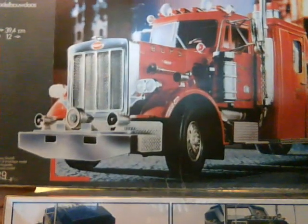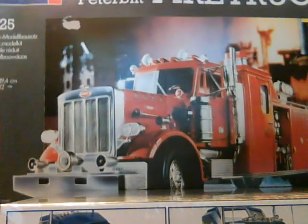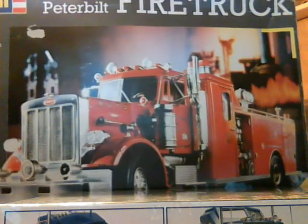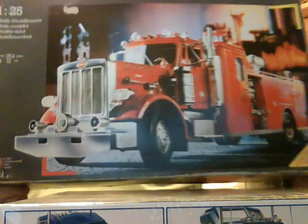I hope you can all see that. Isn't that beautiful? That's the Peterbilt fire truck, skill level 5. It will be a little while now before I get onto this one. I don't feel confident enough with my skills right now to take a prize truck like this, that's very rare and very costly. I don't really feel confident enough right now to stick my fingers or my toes into that pool.